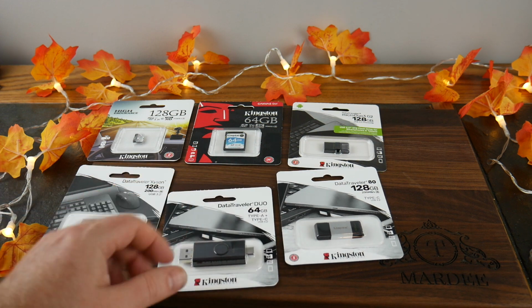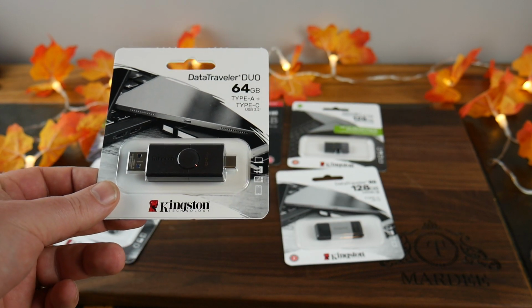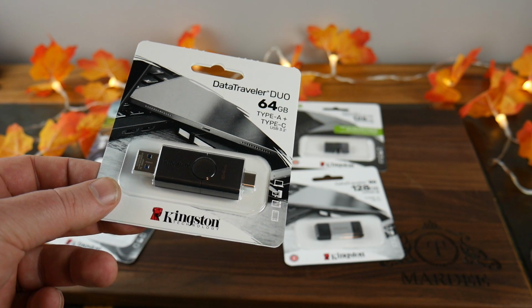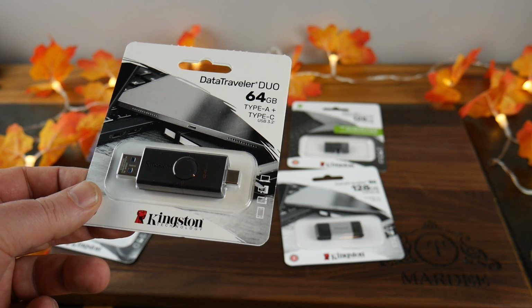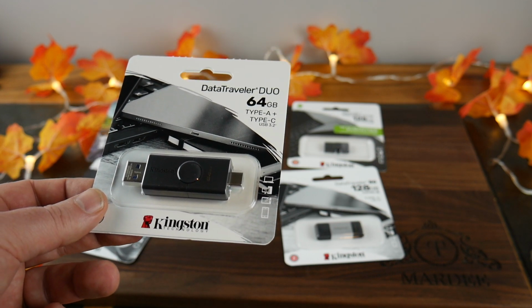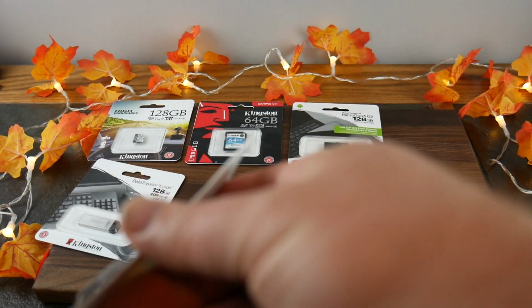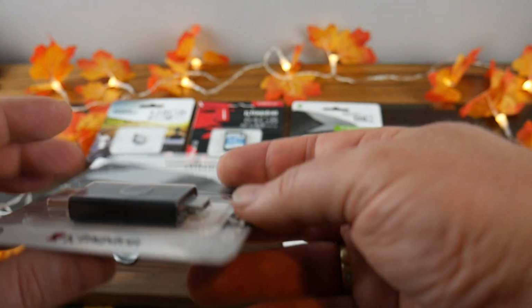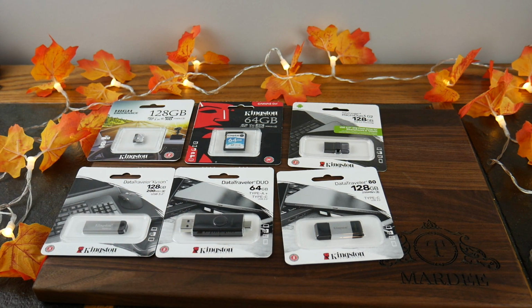All right. So then we go to the Data Traveler Duo, and this is where we get the Type C technology starting to come into the picture here. This is again at 64 gigs. It is Type A plus Type C, USB 3.2. Again, this is going to be boasting speeds of about 200 megabytes per second as well. And again, just a nice looking portable Data Traveler drive that you can utilize. Beautiful. Okay. Again, 64 gig. Amazingly cool that all this storage fits in these little form factors, right?